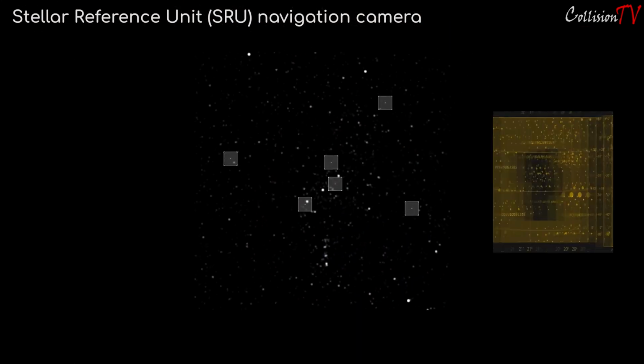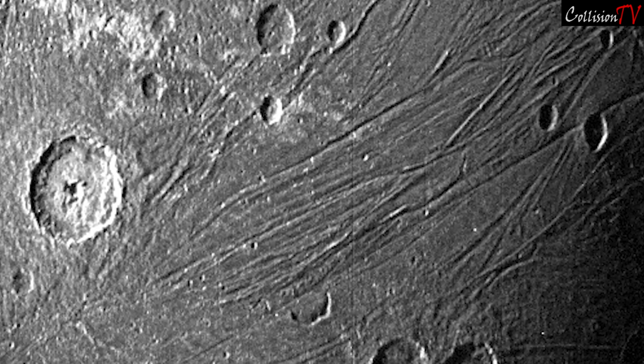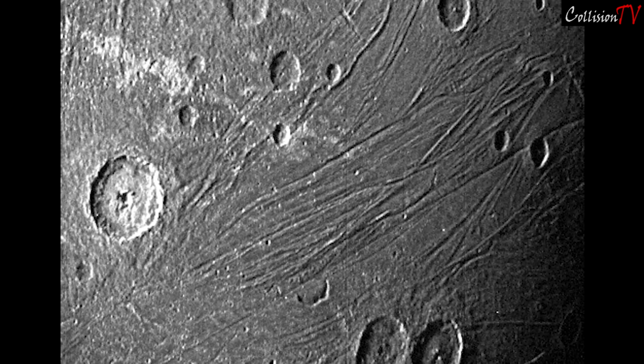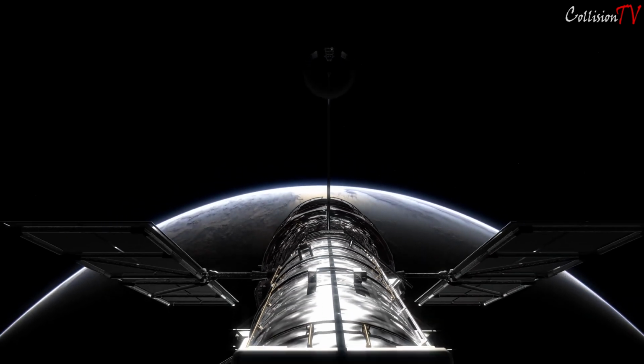Juno's close encounters with Jupiter's moons have provided scientists with new insights into these bodies. The data that Juno has collected will help scientists to better understand the formation and evolution of Jupiter's moons.